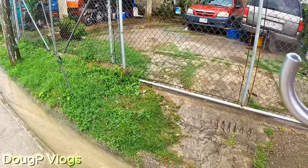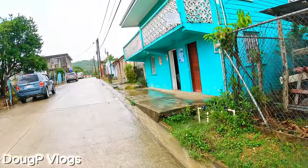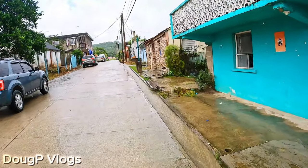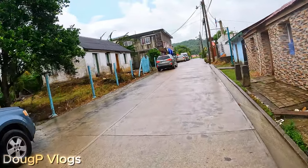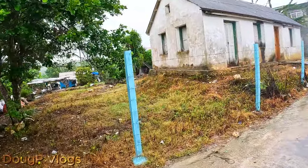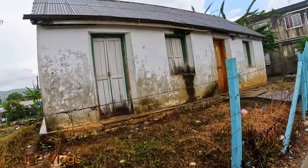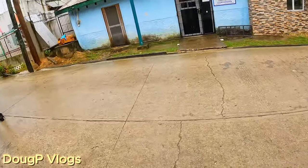Look at the water running, guys. It's only been raining just a little while. Hasn't even been raining that hard. And it's all uphill. Everything is uphill. We better get used to it, because walking to the Maya ruin site, it will be all uphill too. Look at this white house here. This is really old. Really, really old. Look at the walls, how thick they are. You can tell, this house is probably over 100 years old. Look at those walls, like 12 inches or thicker.